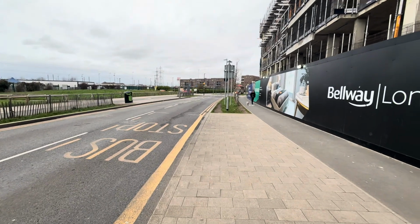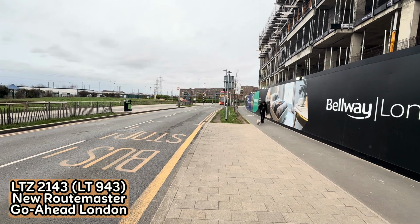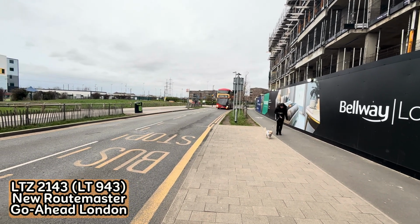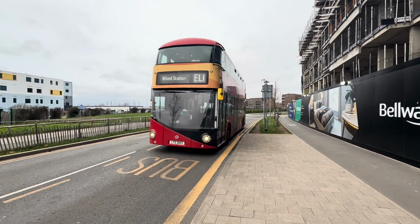So our ER1 is actually just pulling in. They're all Boris buses, which I do not like, so luckily it's only 3 routes. ER1 to Ilford station.